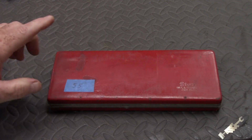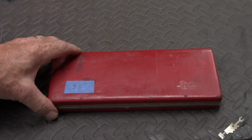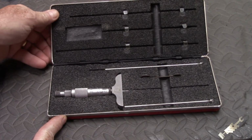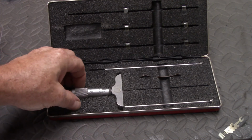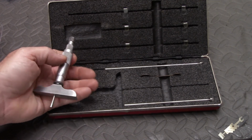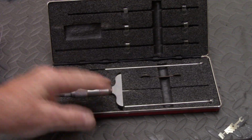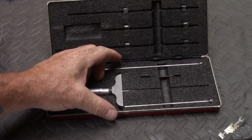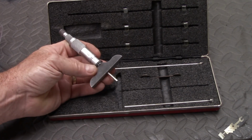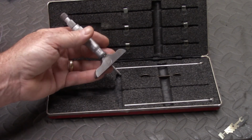All right, and now for, I guess, the best deal. He had this marked at $55. Whether or not he really wanted $55 is anyone's guess, but I wound up talking him down, getting it for $40. It's in pretty good condition. It's a Starrett 1 to 3 depth mic, and he had a Lufkin that went to 6, and he wanted $40 for that as well, but it was the longer one. And those of you familiar with some of my projects, yeah, this is more than enough for what I need. So this was $40.